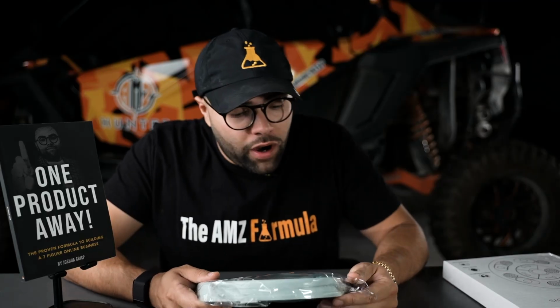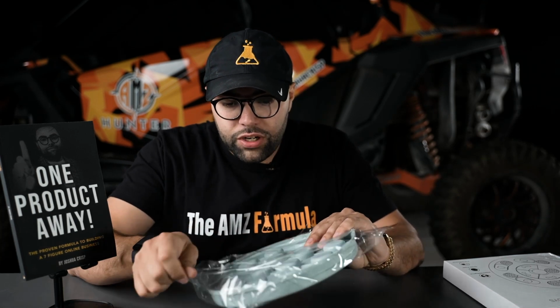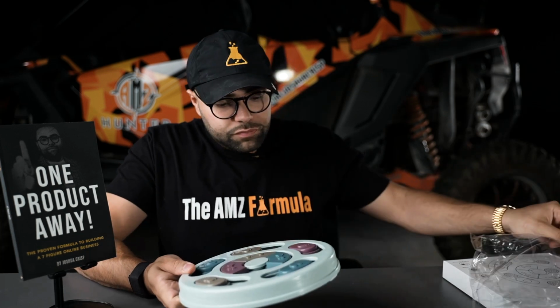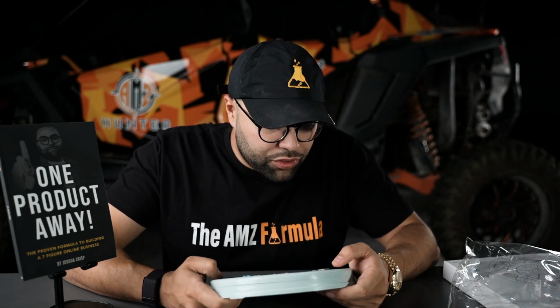All right, so moving right along to the package. Looks like the package is inside of a plastic wrap. So this is cool. Pretty typical. A lot of products will do this. Once we open it, right off the bat, I see that there's some blemishes and some scratches on the product. So I personally really don't like that.